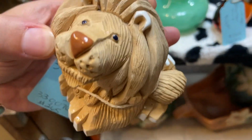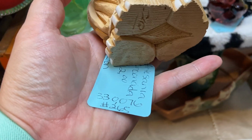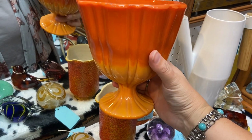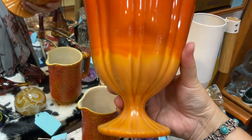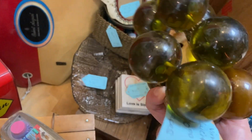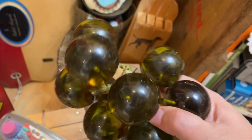He was $12 and in great shape, so I decided to get him, and then once I decided that, it just opened the floodgates. I decided to buy the glass bird too and grabbed the bittersweet off the top shelf. It was $44.95 and missing its lid, but once I had my hands on it, I just couldn't let it go. It was such good quality and beautiful, and I loved it. I also picked up these grapes and they were only $10, so I'm like, yep, add them to my pile.